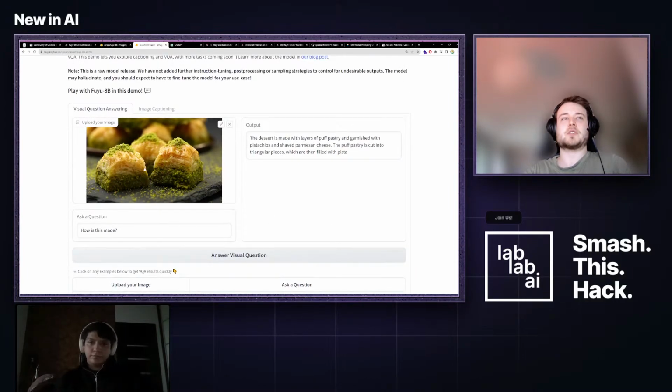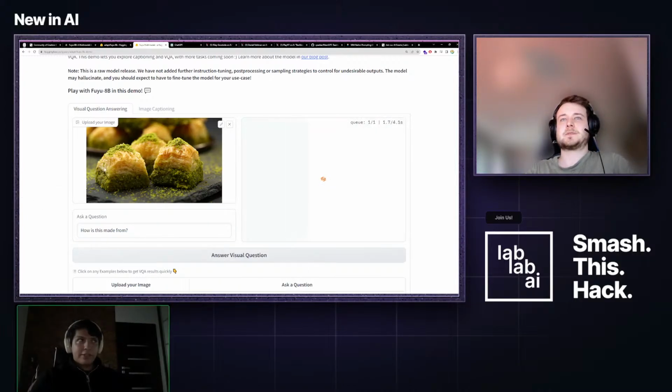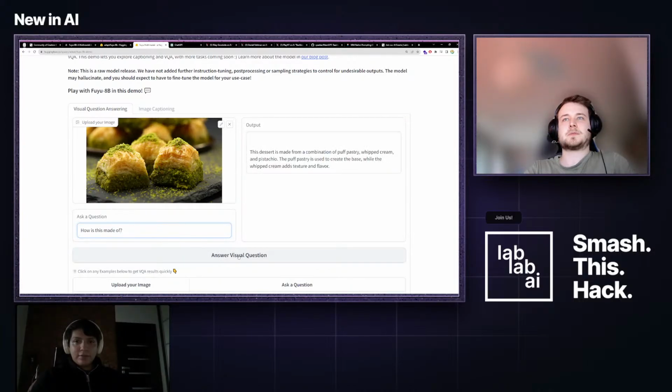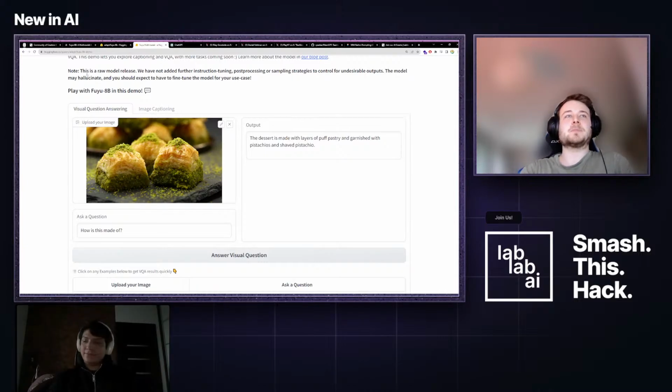So they upload an image of this baklava. I hope the name is the same in English. Yeah. So they ask how is this made, and it really understands what this is, and can actually tell you how this is created. Pretty good. And you ask, what was this made of? Let's see. Okay, yeah, not bad. I don't know honestly what it is made of, but I guess this is correct actually.